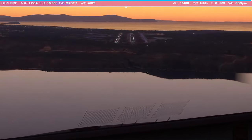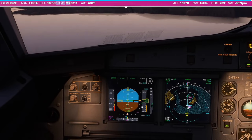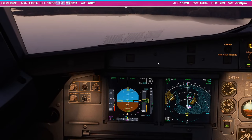There's the runway. Got the green taxi lights, but no Pappies. Sadly, the Pappies are only for the left. But we'll see what this guidance gives us. I'll be very curious to know now.